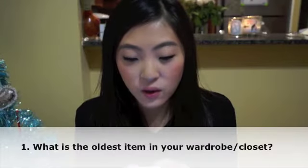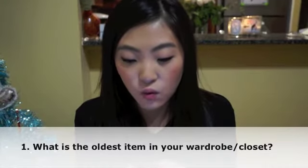So first one, what is the oldest item in your wardrobe? I don't like to throw away my clothes, and price is still a really big factor for me, but I try to buy good quality clothes or even classic pieces so I can still wear them. That being said, that's why I still wear jeans from high school.